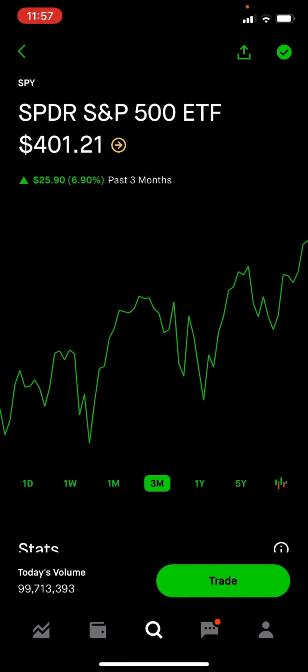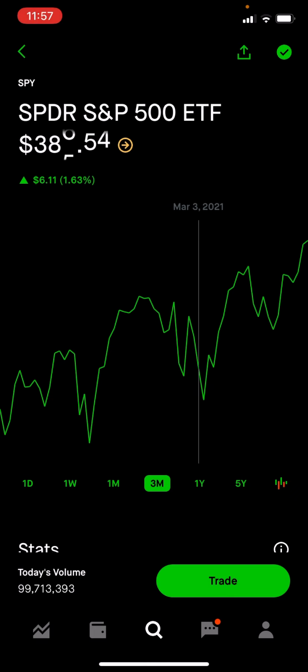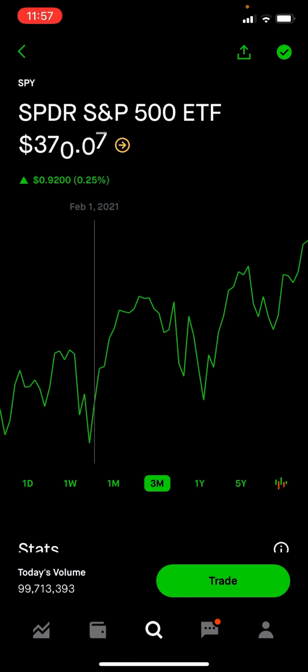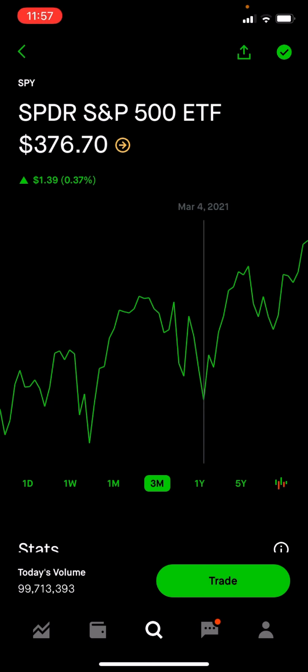So what you can do is simply buy stocks when you see a simple staircase pattern, where you can see that this stock usually dips down right here, bounces up, dips down right here, bounces back up.